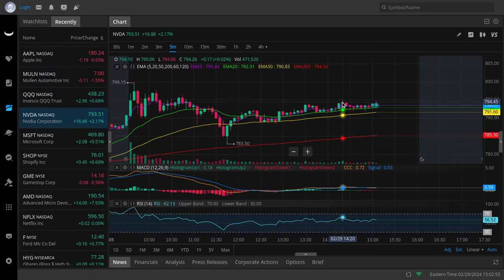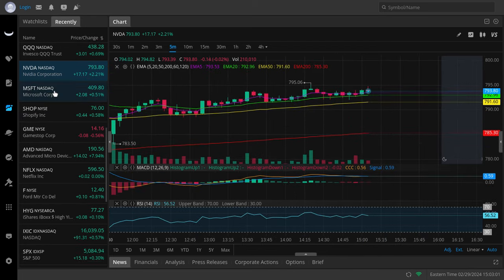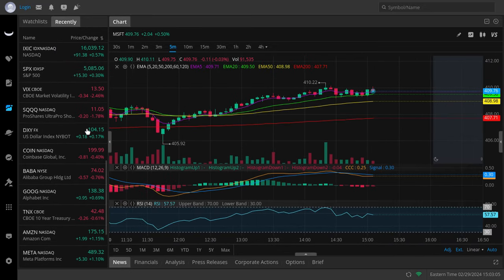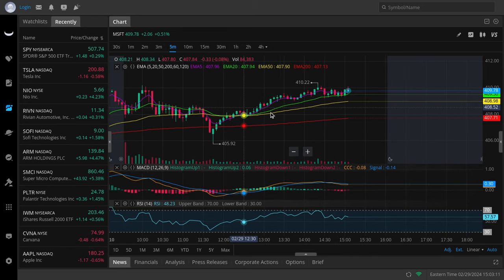Nvidia is also showing some life. Going to be looking for a push to about 800 again, but it's going to take quite a while. It's trading very sideways as well. Microsoft is showing some strength, going to be looking for 410 very soon, and others are looking pretty good as well. So I'm going to just skip over the technicals for the rest of these, but so far, so good from the main five I typically talk about.